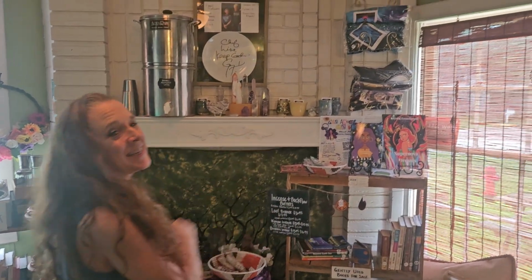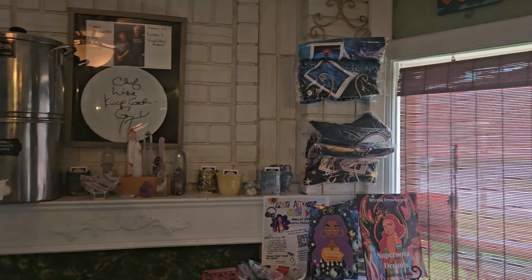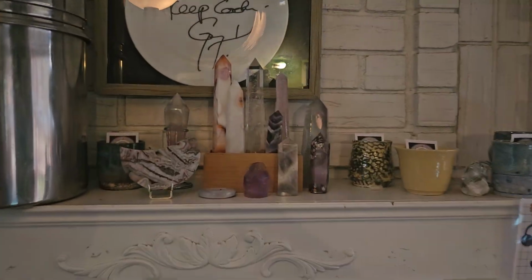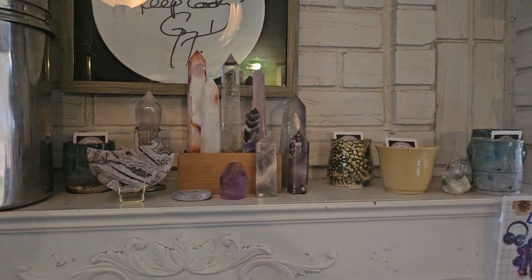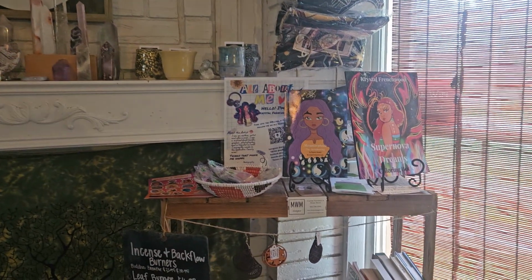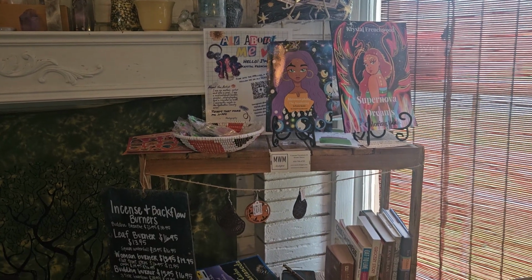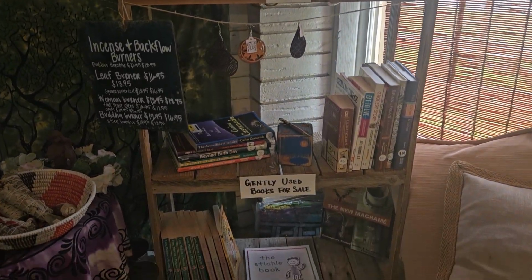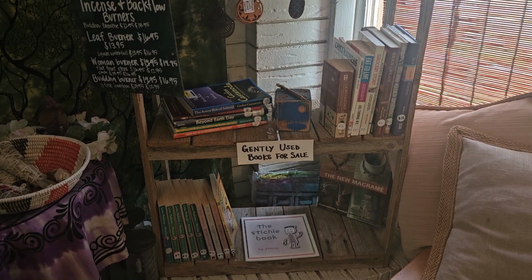Come with me on a tour of what we have on the shelf here at the Co-op this week. Let's take a look. So we do have some new crystals and ceramic pieces from our local people, always changing it up, of course. And of course, local books and poetry, as well as our used bookshelf, which we love your donations for, so we can help your books get another life in our community, help someone else.